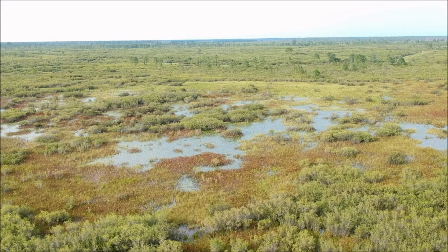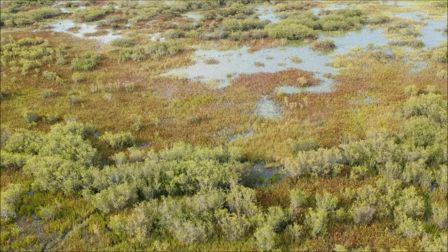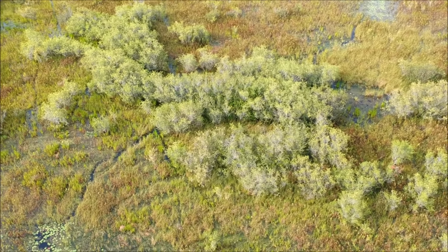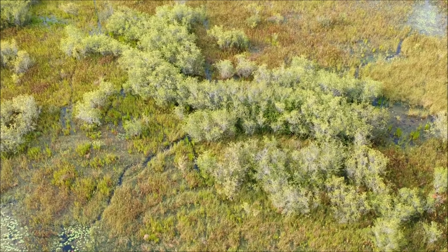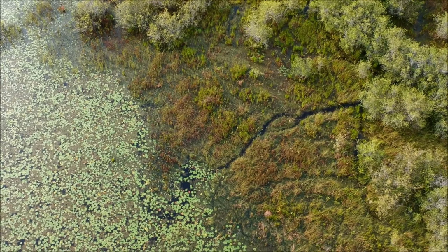Now, I have a lot of respect for those guys that film the Okavango in Africa, that spend months and months on location to get those few awesome shots of nature that we all enjoy watching. But we only had a day, so we did the best we could.